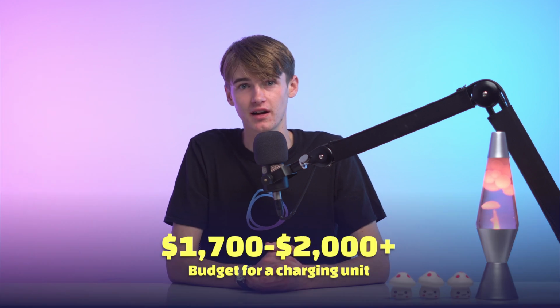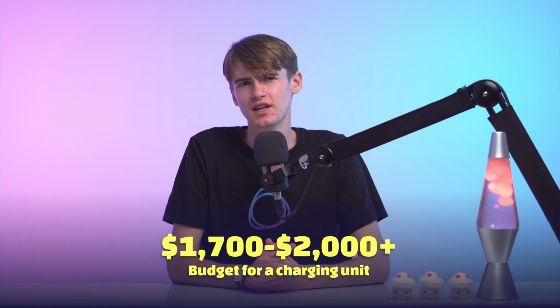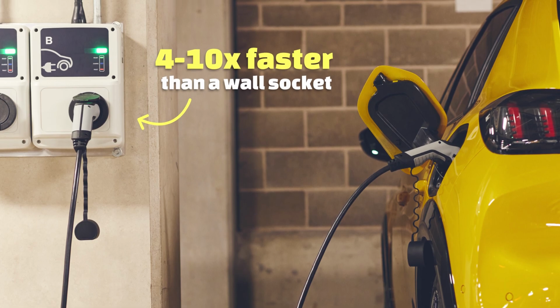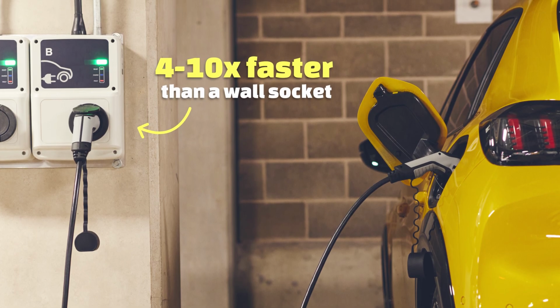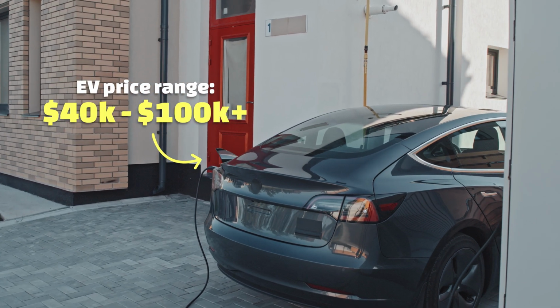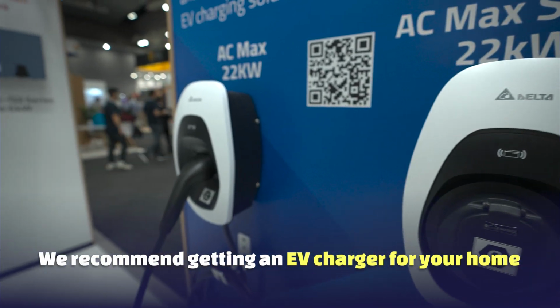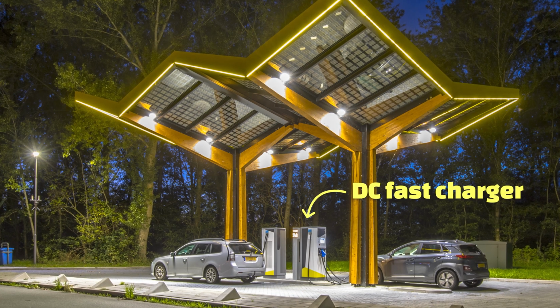To get one of these units installed, you should allow a budget of $1,700 to $2,000 and maybe even more in future years. Given that they charge 4 to 10 times faster than a wall socket, for an EV which really starts at around $40,000 and more often crosses the $100,000 barrier, our suggestion is get a dedicated home charger. It's definitely worth it.